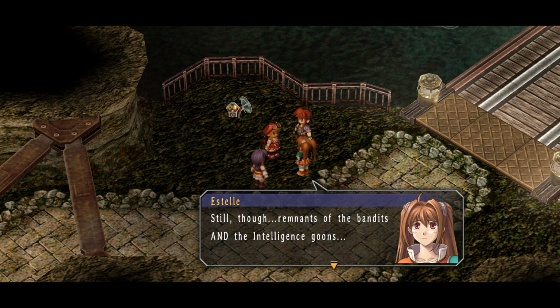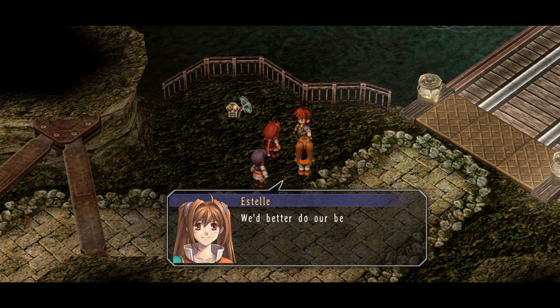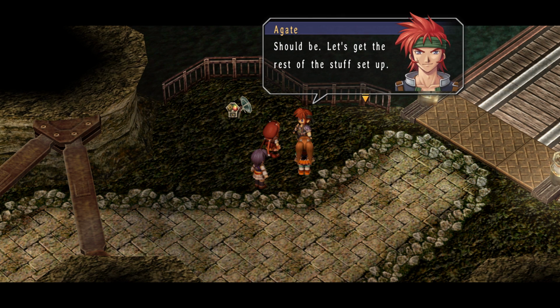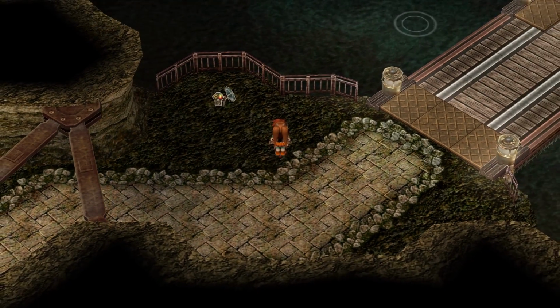A lot of bad things going on right now. Well, we know what the Intelligence Division was, and the Intelligence Division was backing the Sky Bandit, so it's kind of a chain. And with that, we've set up this device, had a bit of a detour, so let's head on back to town.